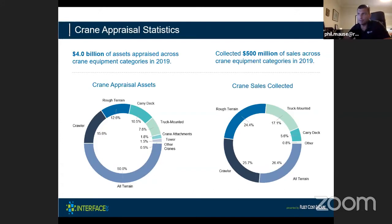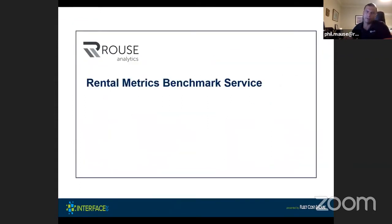So that's the work we've been doing on the appraisal side. And it was about 2 years ago that we shared with some of our crane clients information about our other service, Rouse Analytics. And there was a fair amount of excitement and interest. So we worked with first Maxim to get them set up on the service. And we've now built an interface with Fleet Cost and Care to bring on both J.J. Curran and W.O. Grubb. And we're excited to begin rolling out our rate and utilization benchmarking, or rental metrics benchmarking, service for O&M crane companies.